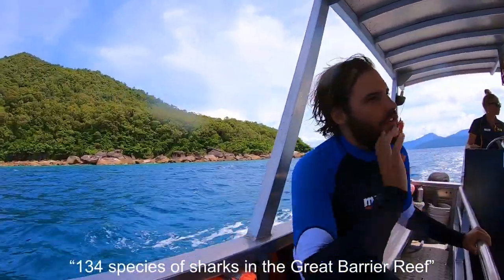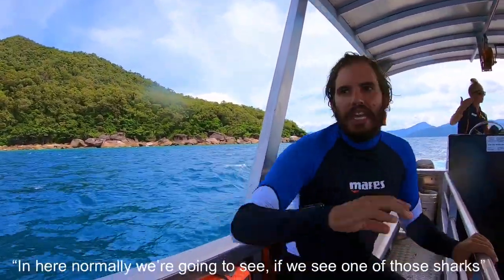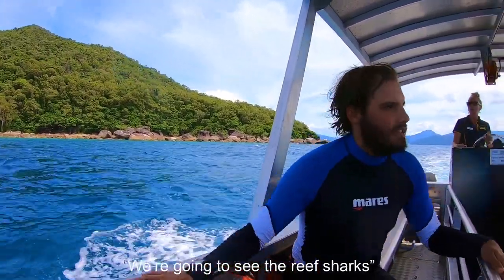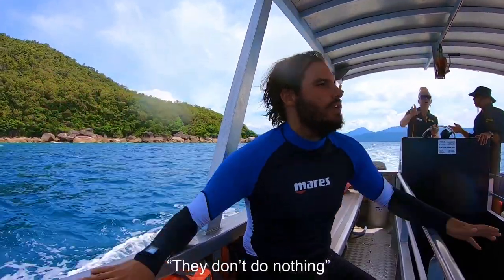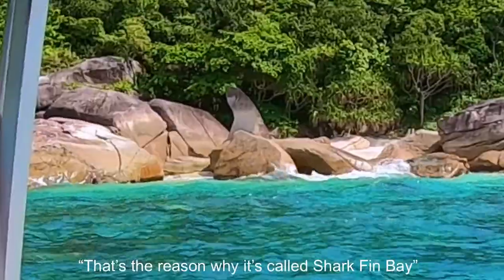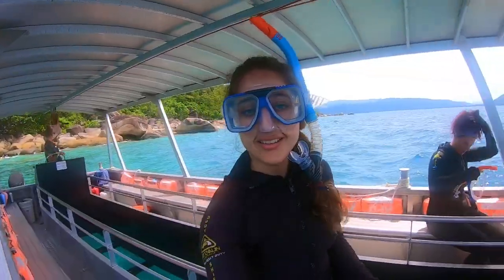There are 134 species of sharks in the Great Barrier Reef. In here, if we see one of those sharks, we're going to see the reef sharks. They don't do anything in the daylight. They're super lazy, just basking around. That's the reason why it's called Shark Fin Bay.